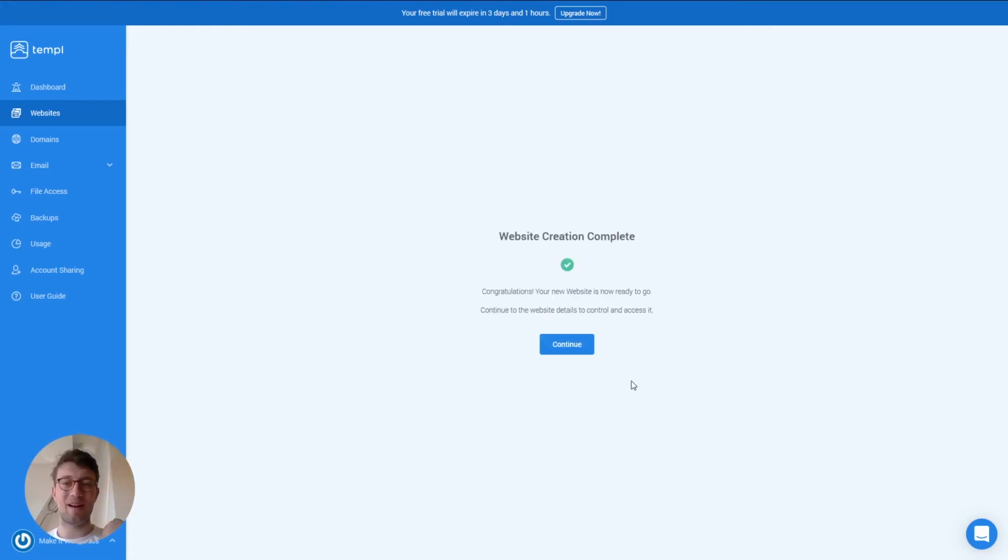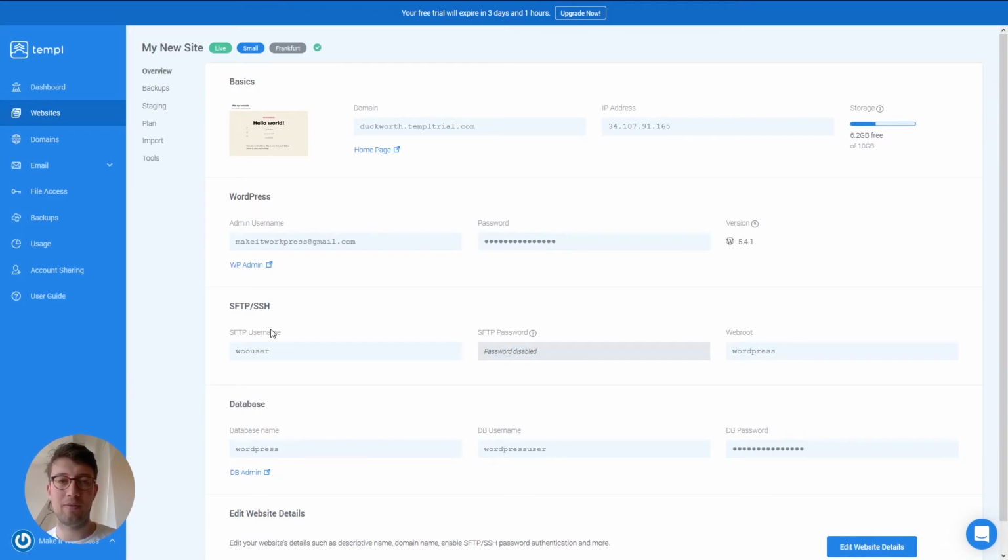So there we are again. Our website creation is complete. So let's go on and look at how it looks in our panel. Here we are. This is our new site. As you can see, Templ assigns a temporary domain which you can use. More on domains later.